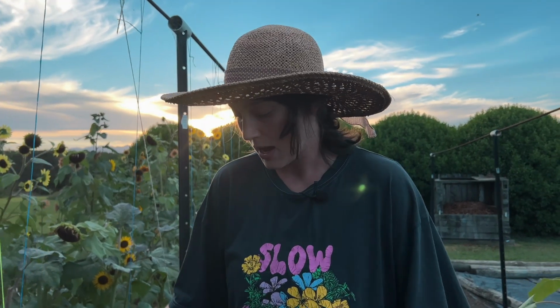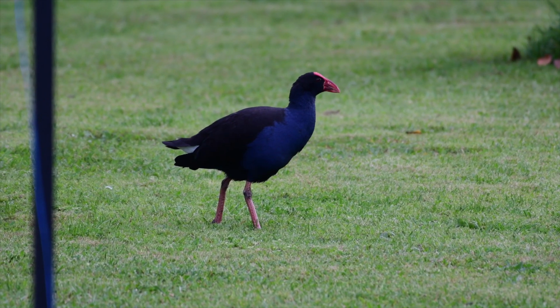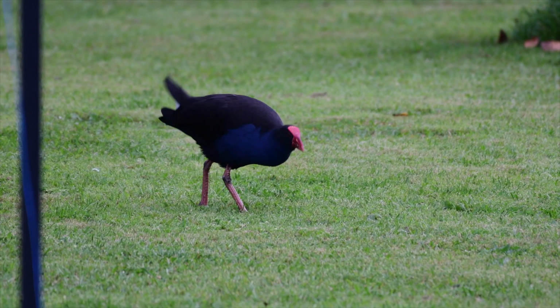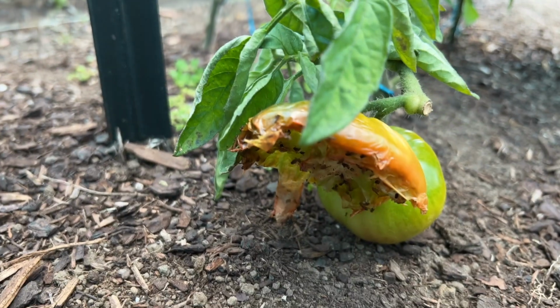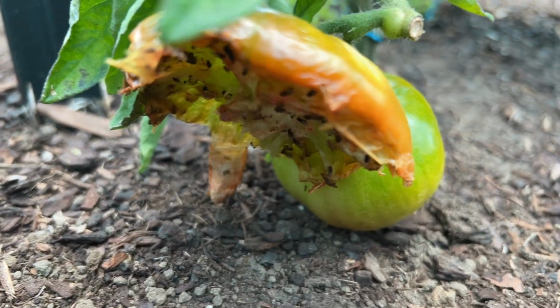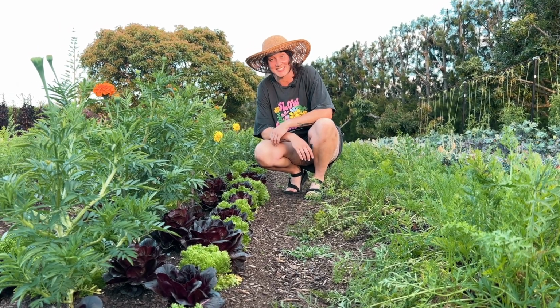It's been a lot easier to manage the plant, but my biggest challenge now is trying to get to the tomatoes when they ripen before the pukekos do. Pukeko, which is also known as a swamp hen, and they are keeping an eye on the tomatoes, and as soon as they ripen and they get that lovely color on them, they just come up and they eat them and they love them. We've been planting and harvesting more lettuce.